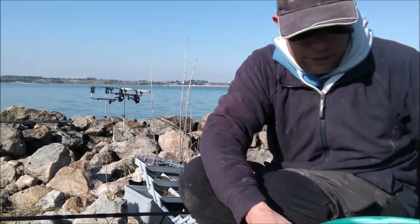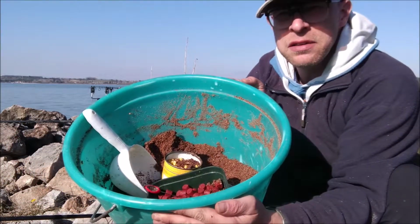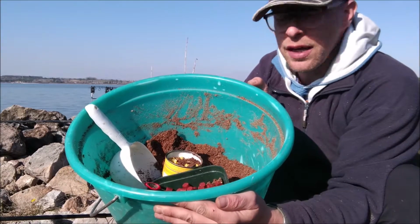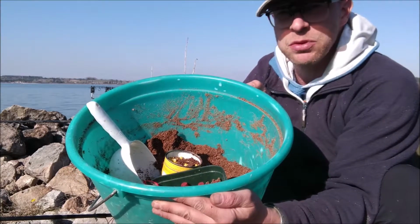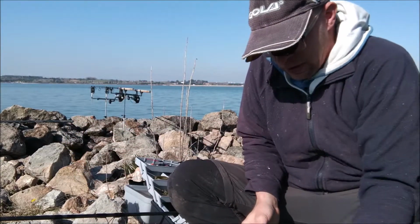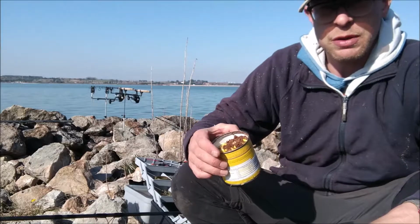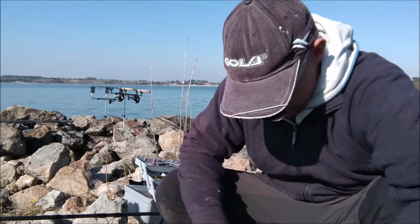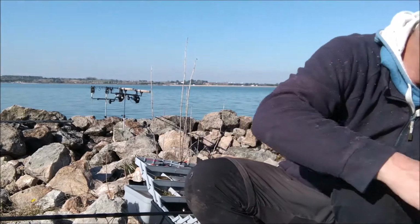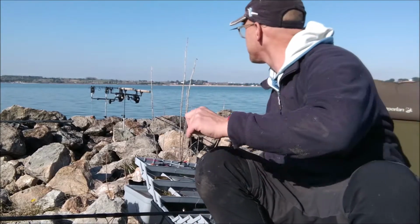This is my groundbait mix, which is just a biscuit mix, we'll say, I don't know. But I've added PV1 binder to that. Got a few pellets there for hook baits. Tin of sweet corn because I've got the float rod set up, and I'll show you that in a minute. So I've got to get this rod ready anyway.